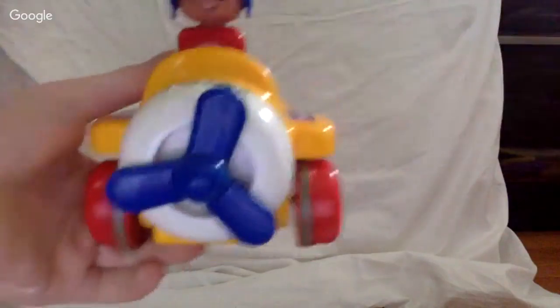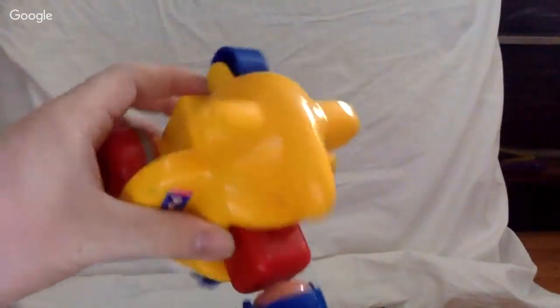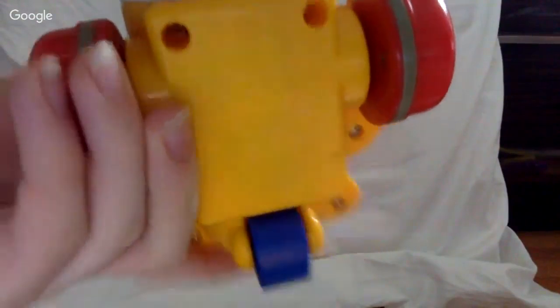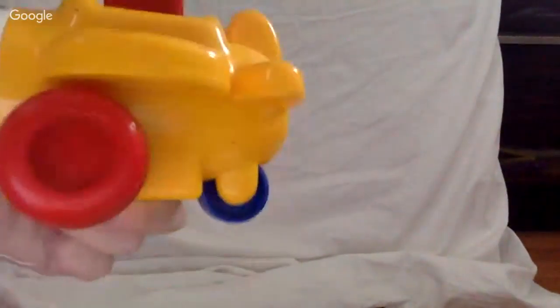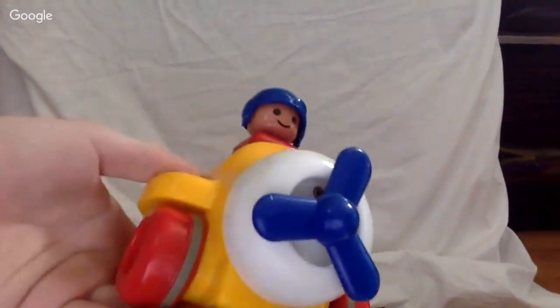Alright, so this toy was made in 1991. Here's the bottom. I'm not sure if you guys can actually see that though. Not much really to say about this, but yeah, let's move on to the next toy.